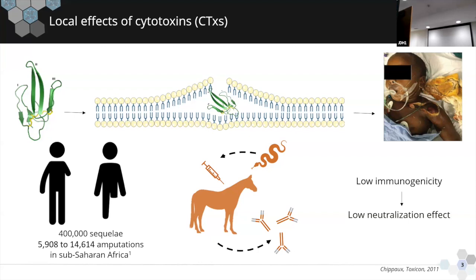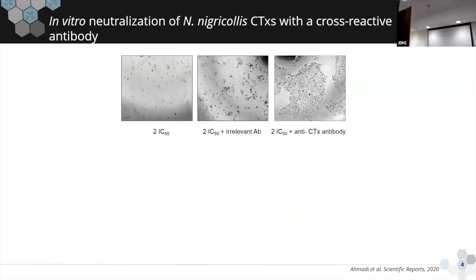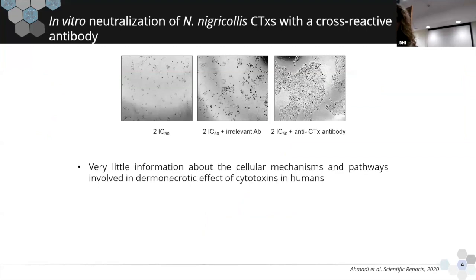In this assay, after determining the IC50 of the venom, if I treated the cells with 2 IC50 of the venom, they were all dead. If pre-incubated with an irrelevant antibody, it didn't do that much. But the selected antibodies from the phage display could work, and cells remained 70 to 90% alive in this assay, which was very promising.